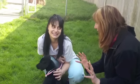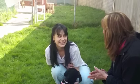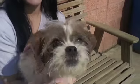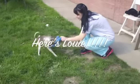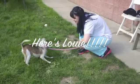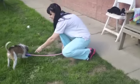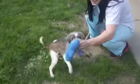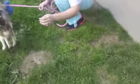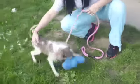If you're looking for a little dog, oh my gosh, how cute is Louie? He's a bundle of joy, so check him out right here. Munchkin over here playing with the toy is named Louie.